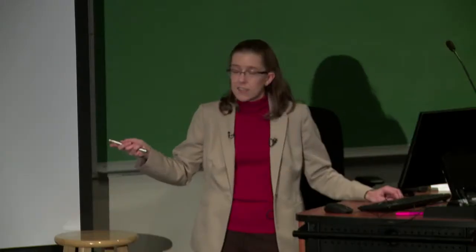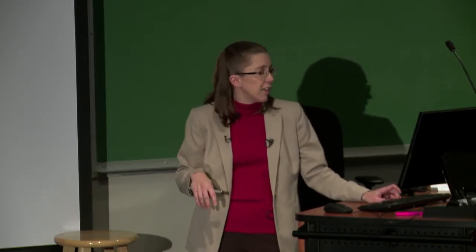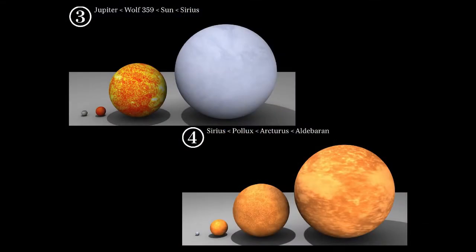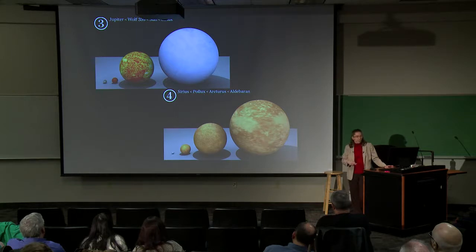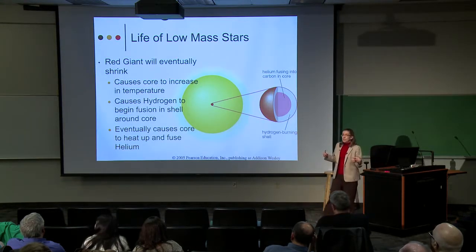And then this is Sirius, which is a larger star like our sun. We take Sirius and we shrink it down to here. We have Pollux, Arcturus, and Aldebaran. This is a red giant. So our sun goes from, imagine this sitting next to there, to this size when hydrogen fusion stops. So it grows a lot.